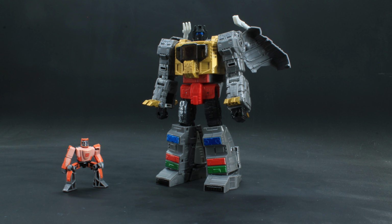As a character, I've never been fond of him, but credit where credit is due. This is absolutely the best take on Grimlock I've ever seen, and I am super thrilled they're doing the rest of the Dinobots to this level of quality.